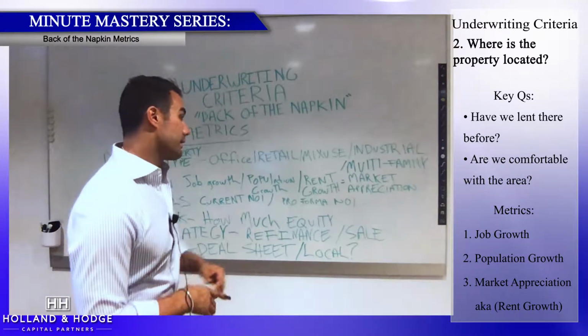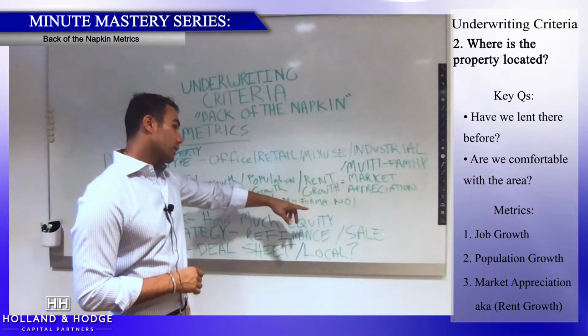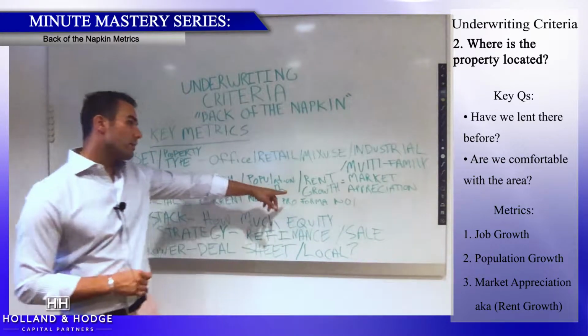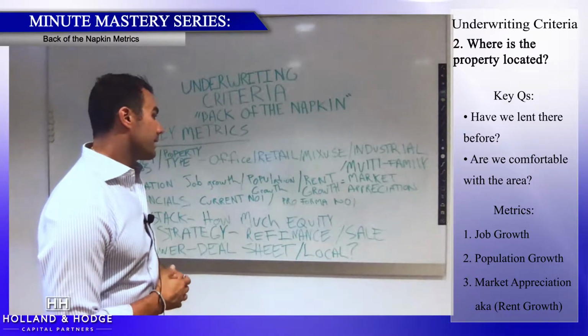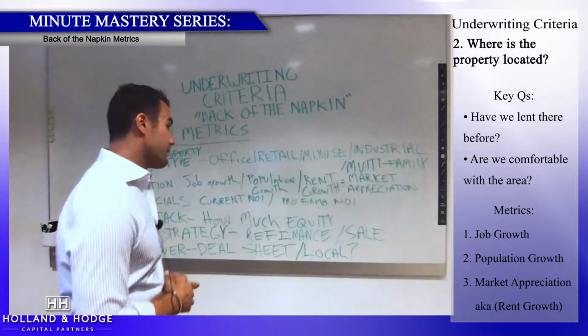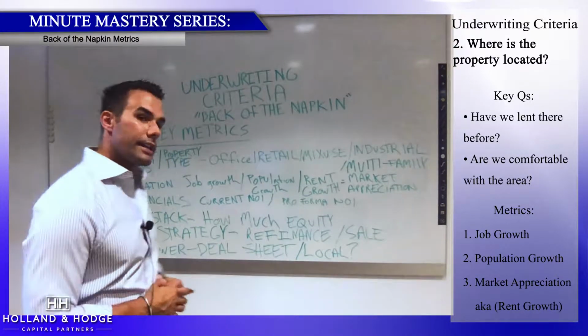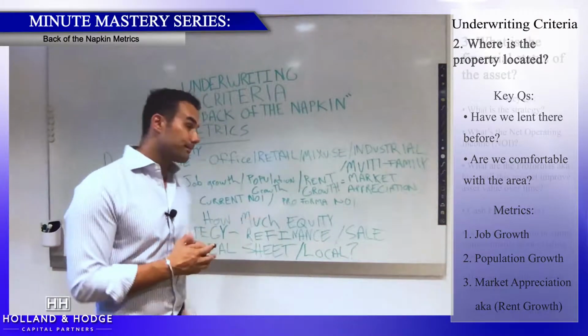One of the easiest ways of doing this is looking from a residential and a commercial perspective, understanding what's happening, right? Are prices going up? Are we seeing an appreciation in rent, both in the commercial and residential space? So we're trying to get a feel for the asset class and where it's located and see if we're comfortable.